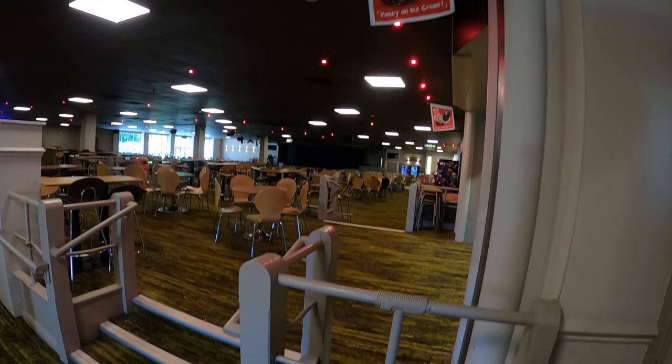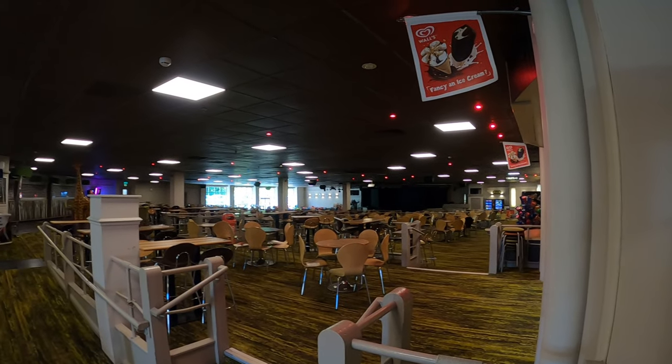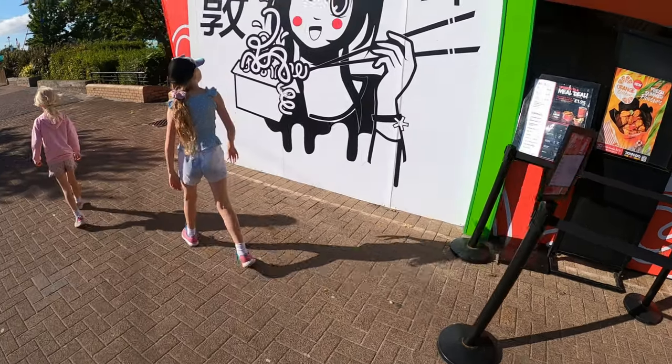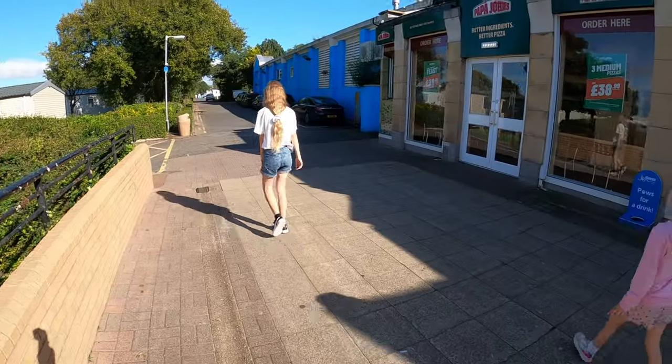The entertainment team on this site, however, was absolutely fantastic. It was the best children's entertainment that we've had so far. I didn't get video of the entertainment itself, but this is the venue here where the entertainment was. It was really big and not once did we struggle to find seating. There were plenty of food options on site, and again, they catered for all dietary needs.